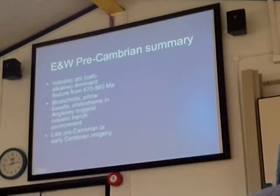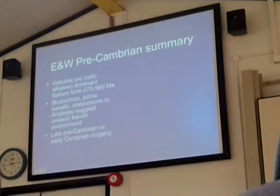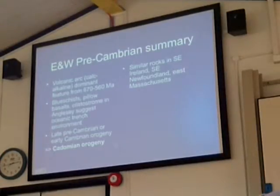And the deformation of the Precambrian rocks throughout England and Wales suggests that there was an orogenic event in the late Precambrian or early Cambrian. Almost all of these units are deformed before Cambrian strata were deposited. This is known as the Cadomian orogeny and can be recognized as well in Brittany and in Southeast Ireland. So it's a fairly widespread orogeny.